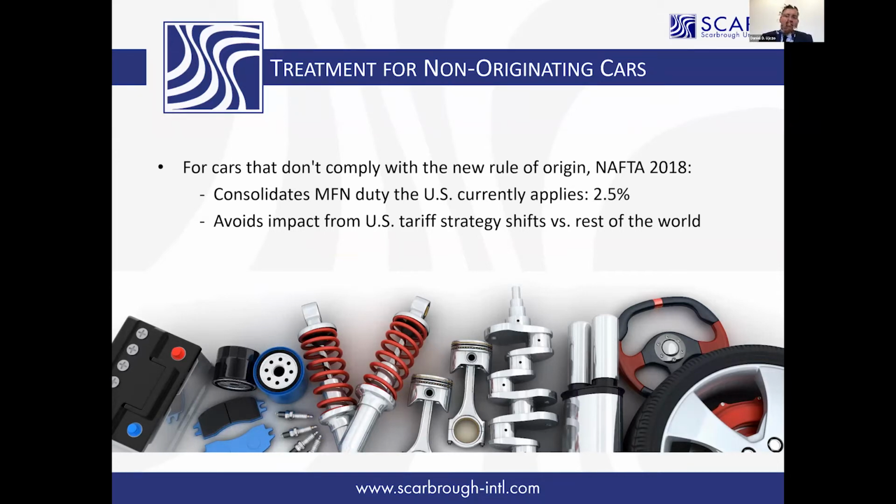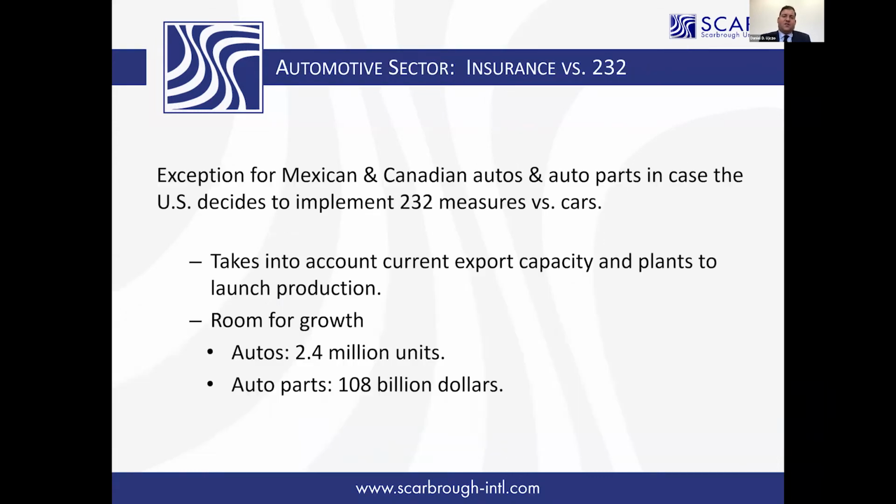As I said earlier, Mexico did get a guarantee, as did Canada, that if you don't comply with the new rule of origin, a certain level, basically current production and some to grow on, will maintain the MFN in case the U.S. ever raises most favored nation, which is rumored to be in the talks. Next slide, please. And then for Section 232, as you know, the U.S. is talking about doing 232 auto tariffs. That report is sitting on the president's desk. He has 90 days in which to decide.